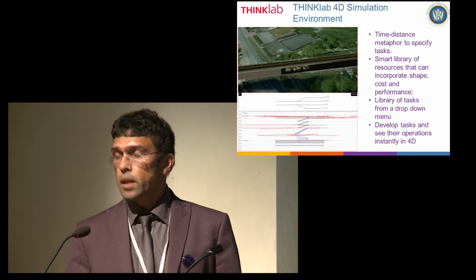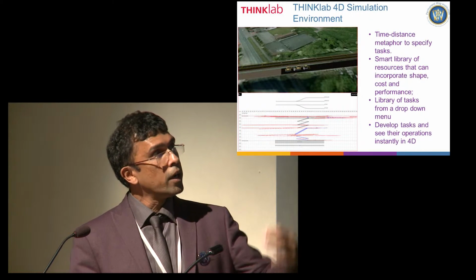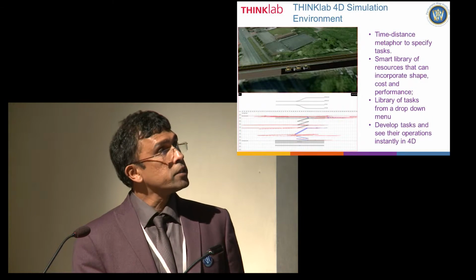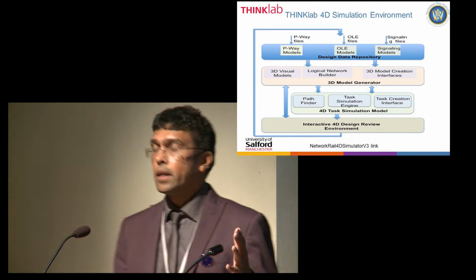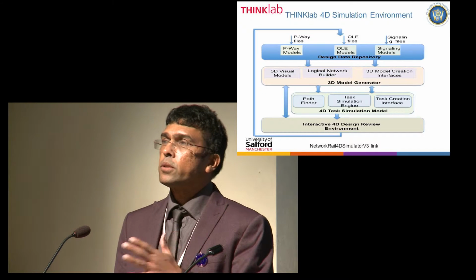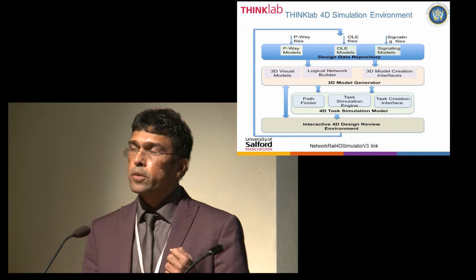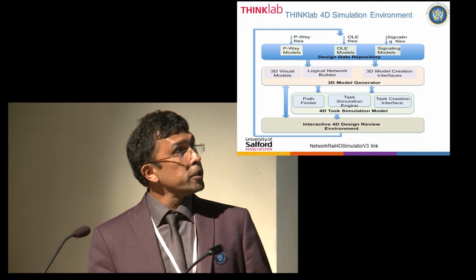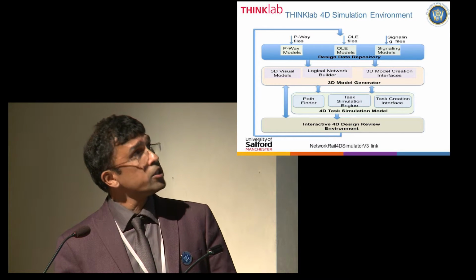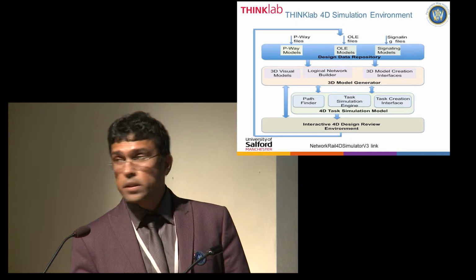We also have a task library in that environment, so you can use those tasks to define your activities and sequence of activities. This is a very simple diagram from the IT point of view, just to show that it's not just animation. There's a software environment underneath, which takes the input from the planner and then manipulates that to give you the right information. Initially we use PVA models, but it could easily be extended to OLEs and signaling.